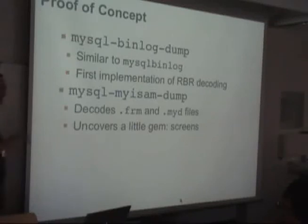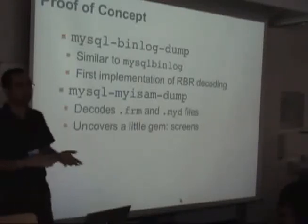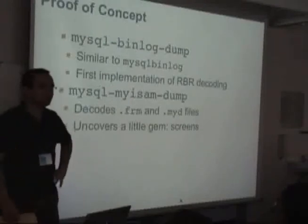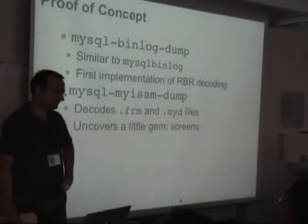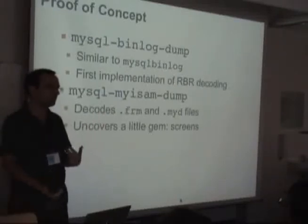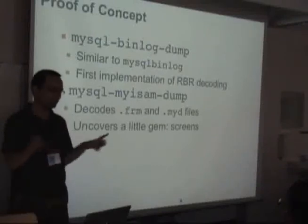Otherwise there would be no way of decoding those very nice events, so that you have no way of knowing what's going on in there, which is tricky if you get a broken binlog and have to figure out what's in there, and you have no way to decode it other than using your brain to read binary streams of data.